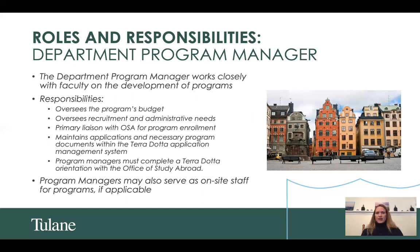The program manager. So someone at Tulane, an office at Tulane, will need to be appointed as the point person for the development of the program. And you should work very closely with your program manager through the proposal process. This is the person that is going to help you develop your program budget. They will help you oversee recruitment and administrative needs once your program is on the ground.